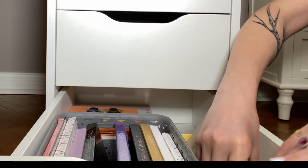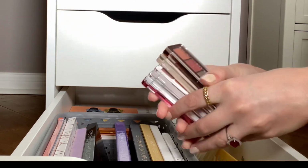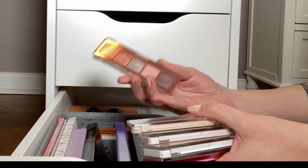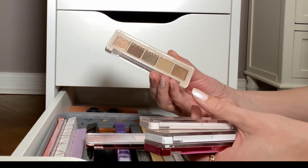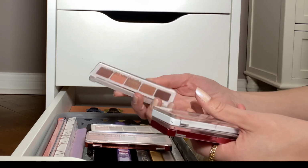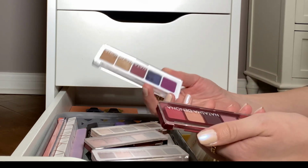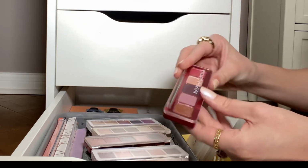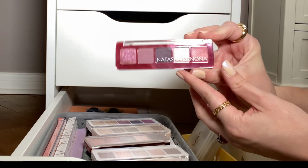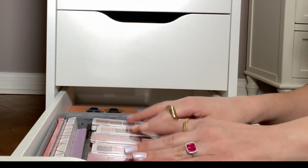In this drawer, I also have, if I can get them out, all of my Natasha Denona minis. I've got Mini Zendo, love it. Mini Glam, this one's beautiful. Mini Biba, amazing. Mini Lila, I don't use this one as much, but I do like it. And then Mini Love. These are all so pretty. You know, I want to pick one of these.